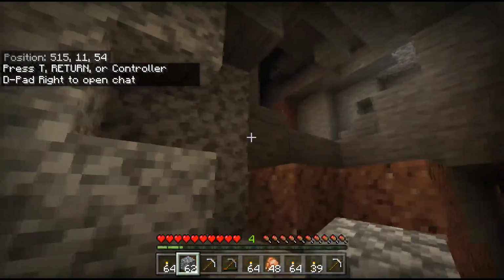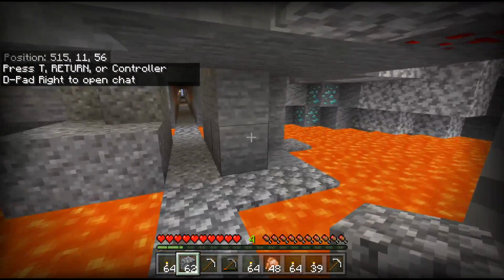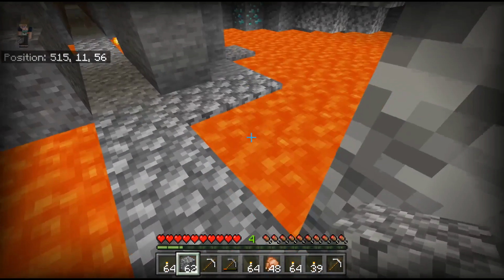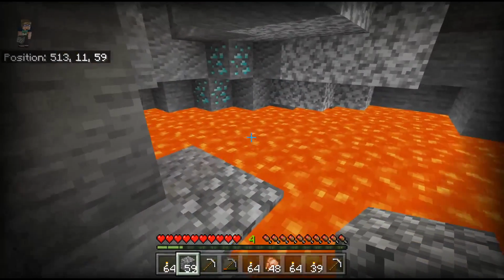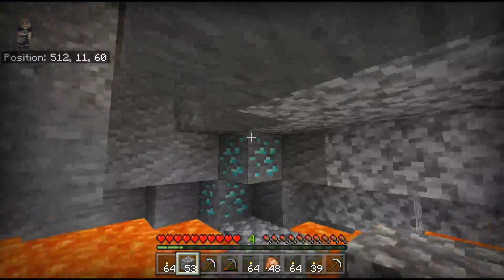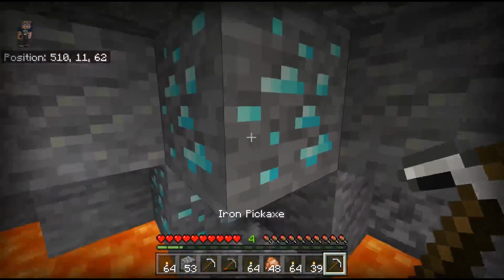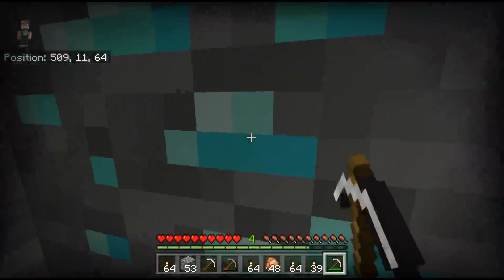And now that you've seen the rest of the time-lapse, I am going to mine the diamonds that I missed. So, the ones over here, I basically saw, which were basically in the previous mine, but I didn't see them. So, I'm going to mine them now.